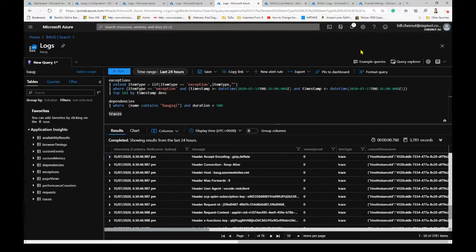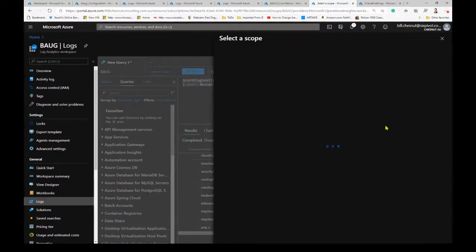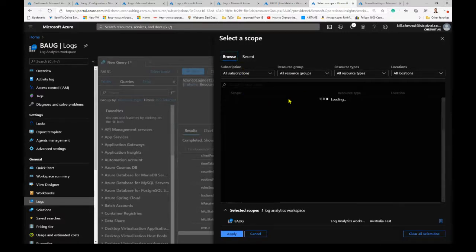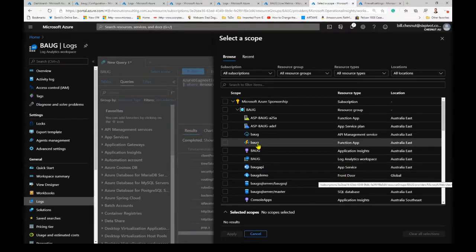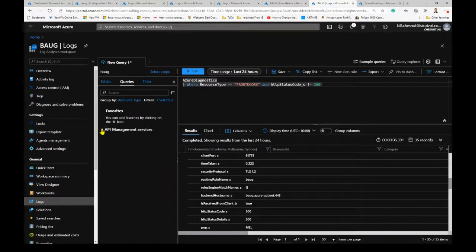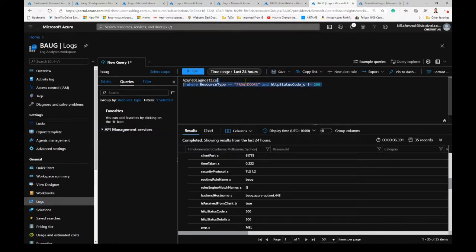But what they're also doing is they're trying to make it easier to go through all of the different logs. And what they've done here is that you go up here and, if you go into the Log Analytics workspace, you select your scope. And what it does is it shows you all of the resources in your subscription. But at the moment you can only select a single scope. So we could select our Application Insights, or we can select our API management, apply that to the scope, and then we'll see that we've got some sample queries over here, but what we could do is, I think if I just highlight the Azure Diagnostics.